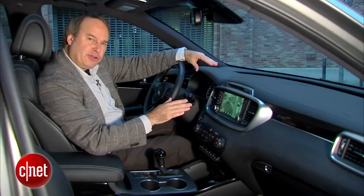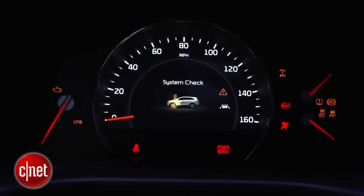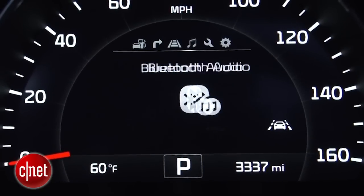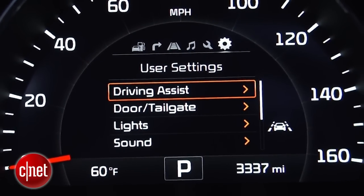I also have adaptive cruise control and a blind spot monitoring system in this car with the tech package. And finally, on my instrument cluster, I've got an LCD panel for my speedometer. There's real analog gauges on either side, but the center is pure LCD, and you get a nice little informational display which shows you audio or navigation or whatever you want to switch it to.